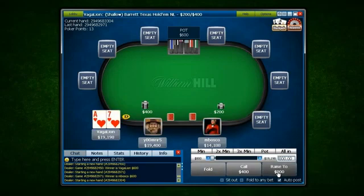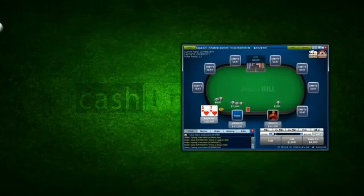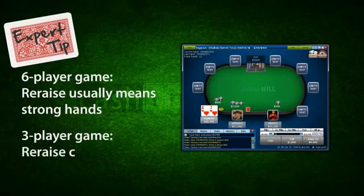Ace-7 of hearts is quite a good hand for a 3-player game, and I raised to $800. M Bosco folded. Y80 MNR5 re-raised to $2,600. In a 6-handed game, when players re-raise pre-flop, they normally have something good. However, in a 3-player game, this is not quite the case.